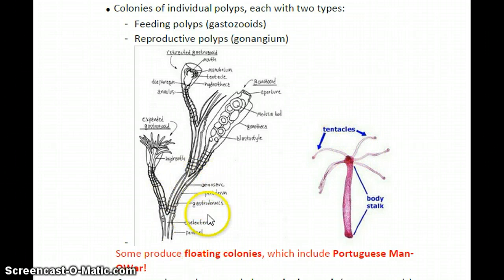Sometimes a whole polyp has sort of little buds growing off of it that have different functions. So some of them might have a feeding polyp or a gastrozoid growing off of it, and then in other parts of the body it'll have a reproductive polyp or a gonozoid. So these are both examples of reproductive polyps.